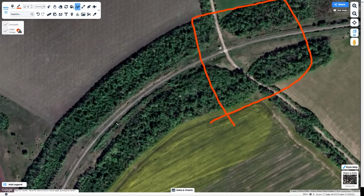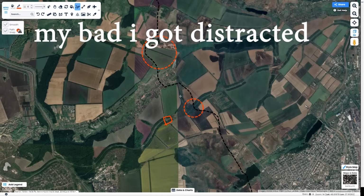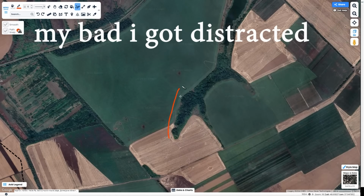Is this even a railway? I think it is. Yeah, that looks like that's a train. Damn, that looked like a pig right there. What is that? Looks like an armadillo.